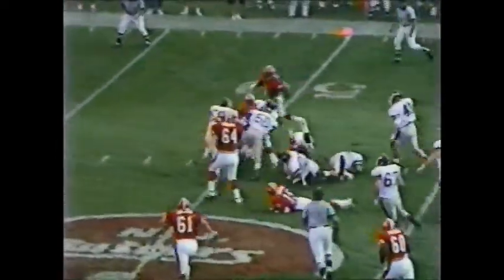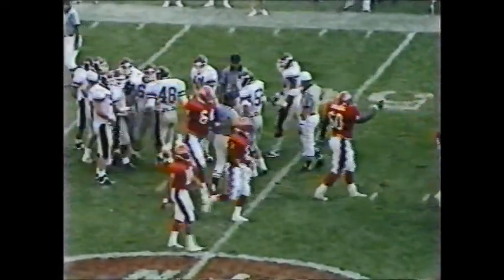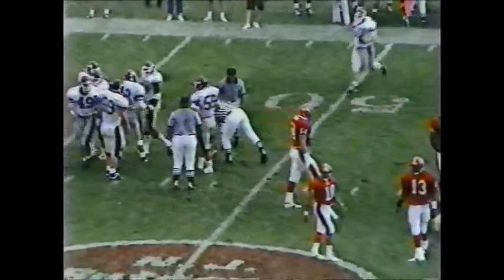Tarver to Bailey. Bailey with a nice cut. Shows some elusiveness as he's across midfield down to the Colgate 47. Excellent effort by William Bailey.